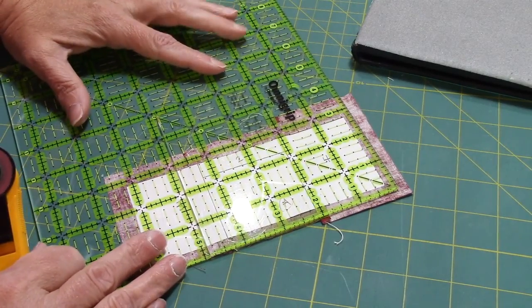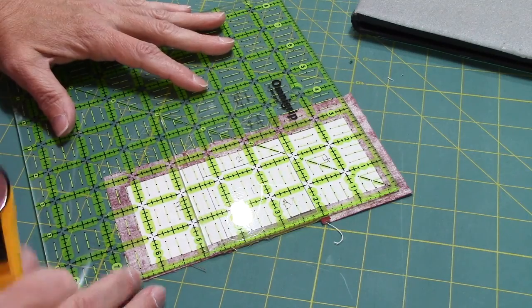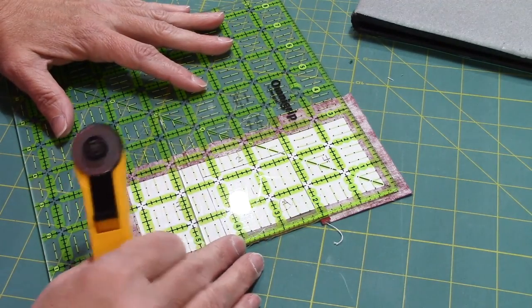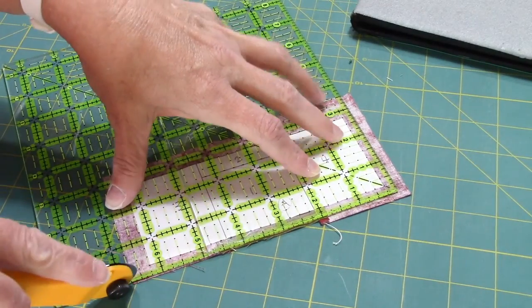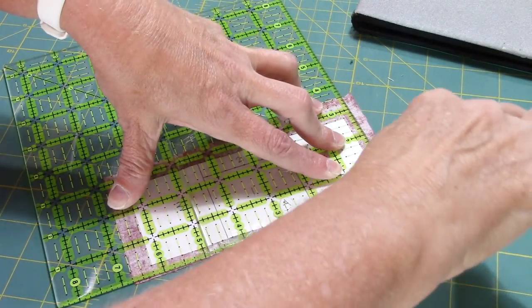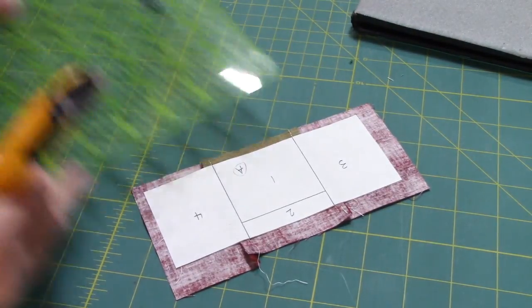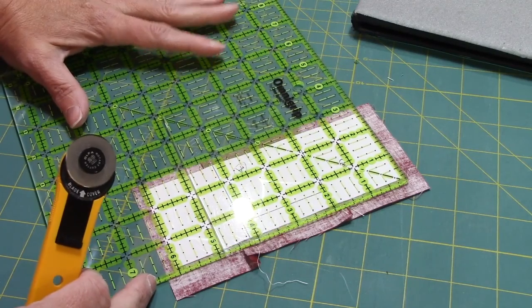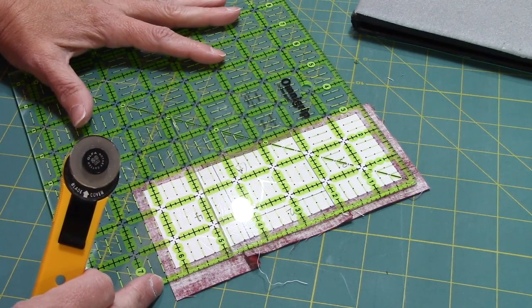So I'm going to put my 1/4 inch line on that cut edge. Trim, trim, rotate, and finish trimming.